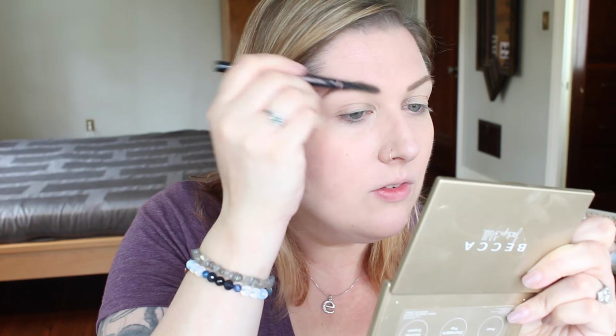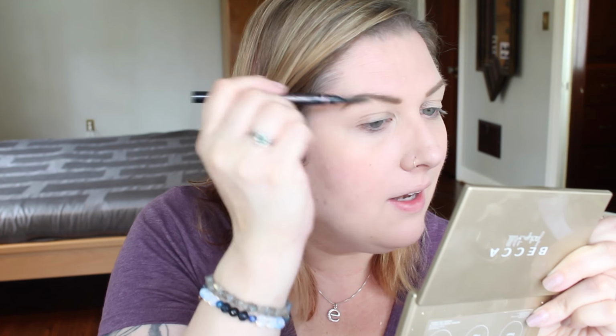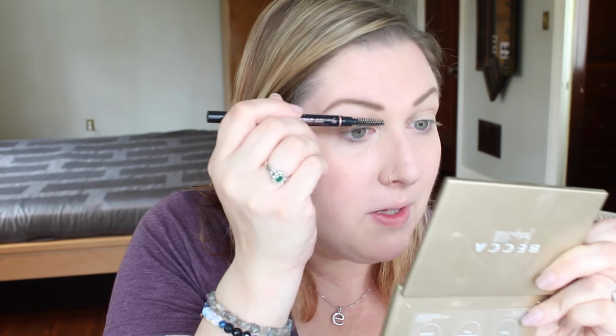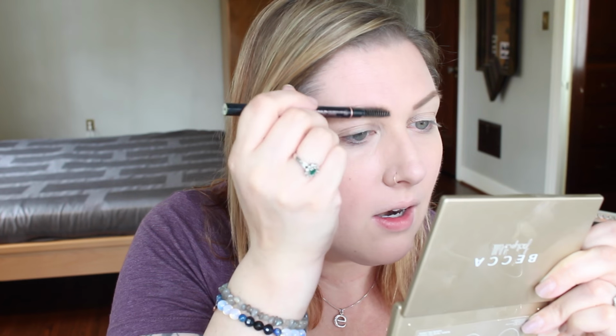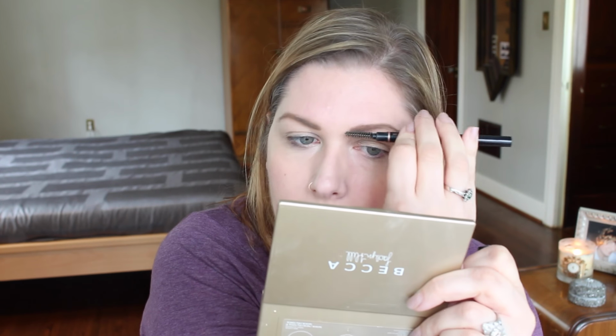And then I just take this spoolie and I comb through them at the end, just to give them a more natural, wispy look. Because even though this is taupe, if you press pretty hard, which I was, it gets pretty dark. But I like my brows darker because I am so pale that I feel like my face disappears if I don't have a stronger brow.